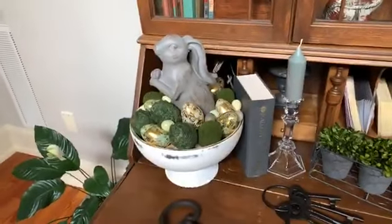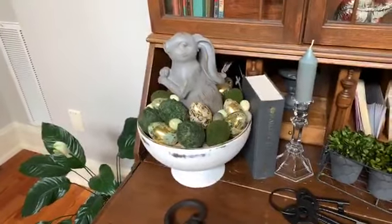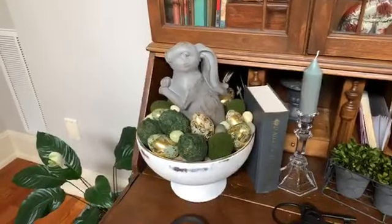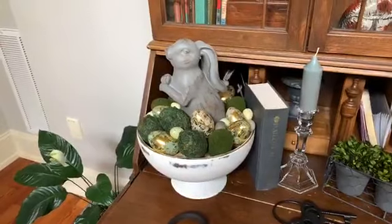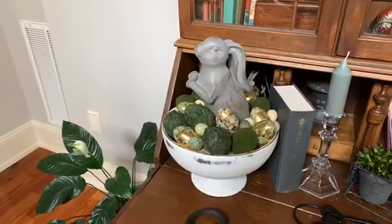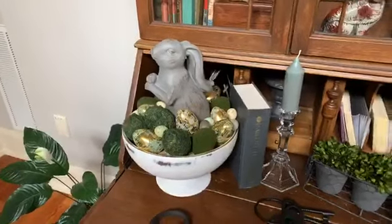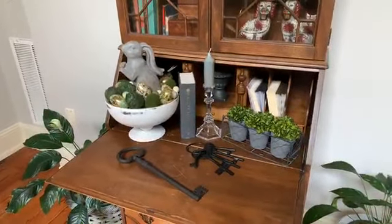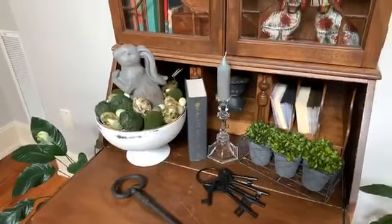You could do the same thing. You could ball up some newspaper, packing peanuts, anything like that, any kind of container inside. Fill it up with that, and then you have to have less of your decorative item to place in that. But I love how he turned out. He really turned out great. I'm very happy with that.